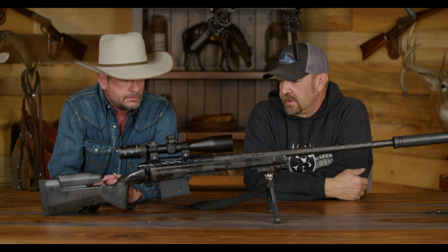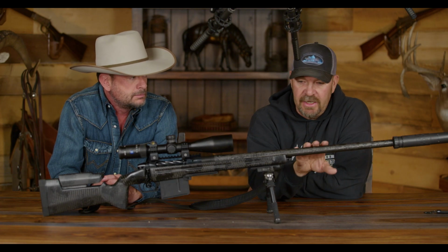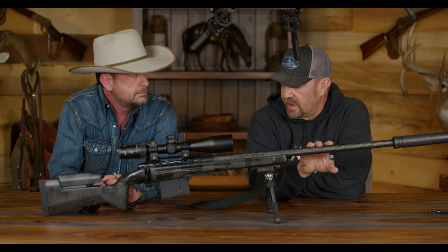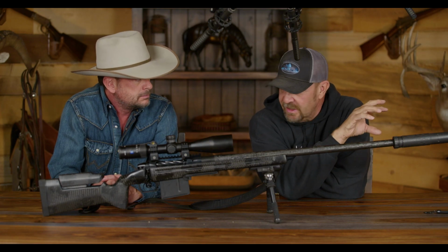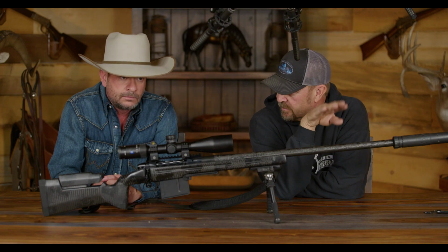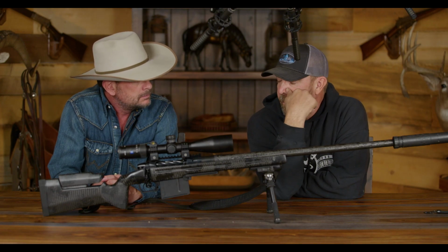And it has a little bit of spin drift. We'll go over that in a minute. This gun, we took it out, we shot it. I shot it with the suppressor on it, so it was sighted in by Wyoming Gun Company without the suppressor. And when you put the suppressor on, it always changes a little bit. So it was shooting about 3 inches low and 1 inch to the right when I put the suppressor on it, at 100 yards.